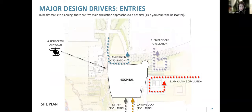In a hospital, there are six main ways we think about flows circulating to a hospital building. The first one is the main entry circulation. That's when you're dropping somebody off for an appointment or going to visit somebody that might be admitted to the hospital. This is a main drop-off loop that you try and keep separate from everything else. The other one is an emergency department drop-off loop. So we try and always keep those two flows separate.